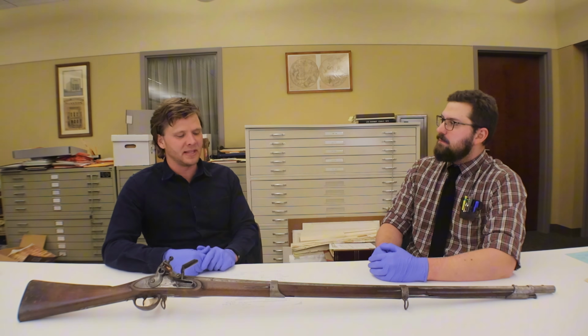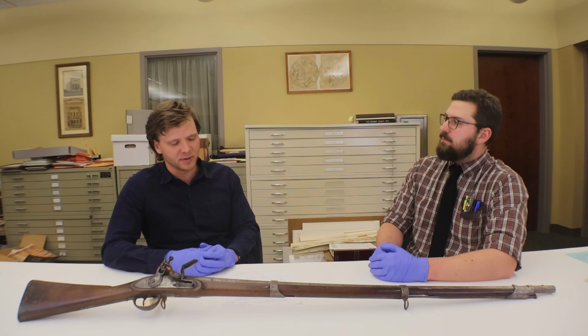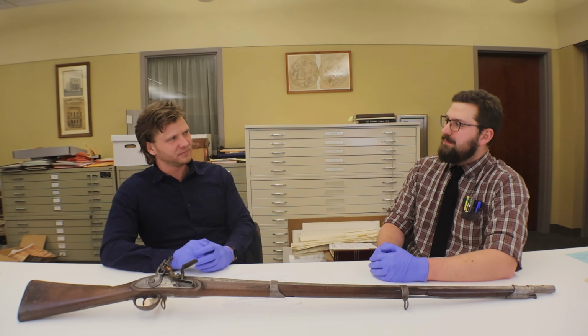So this is a Type 3. This is one of the last that was delivered from 1818 to 1824. We know that because of the inspector's mark on the barrel. 15,000 guns were delivered by 1822. And what do you think the government did?